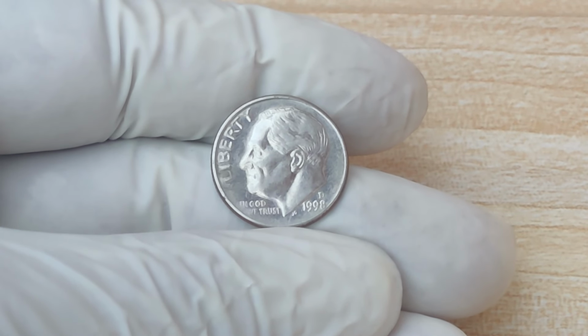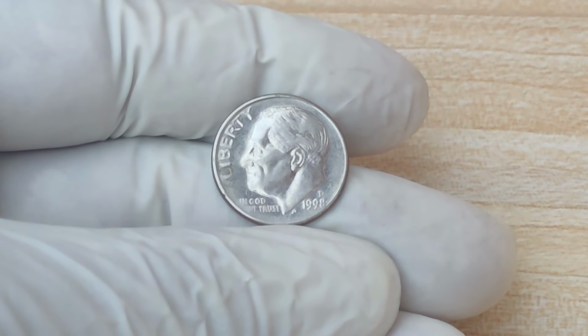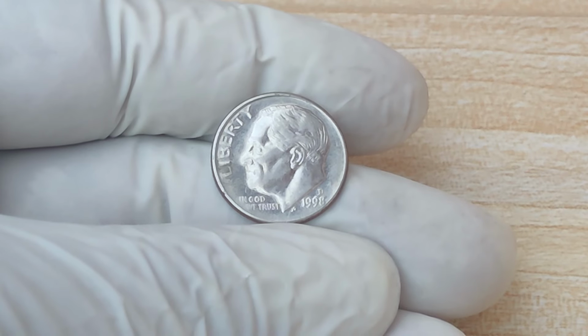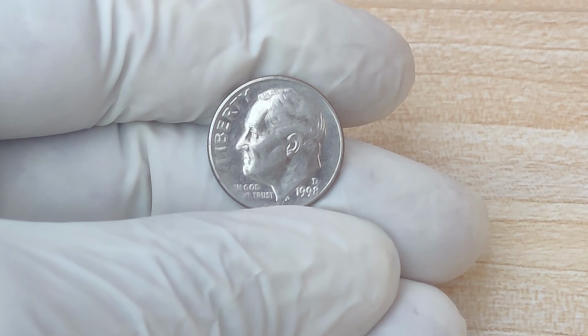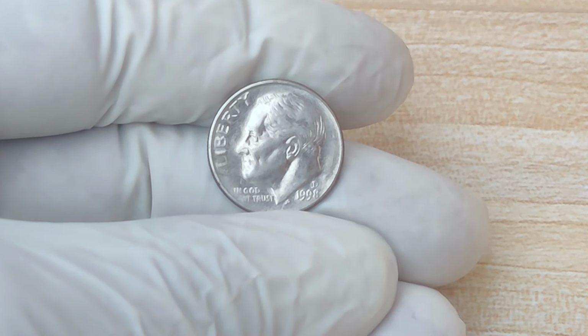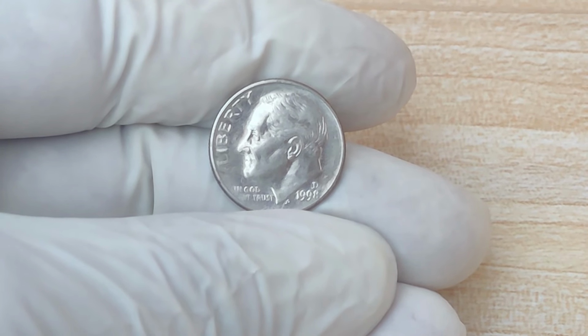I hope this script captures the excitement and depth needed for your YouTube video on the 1998 D Mint Mark coin. If you need any adjustments or have a particular style in mind, feel free to let me know.